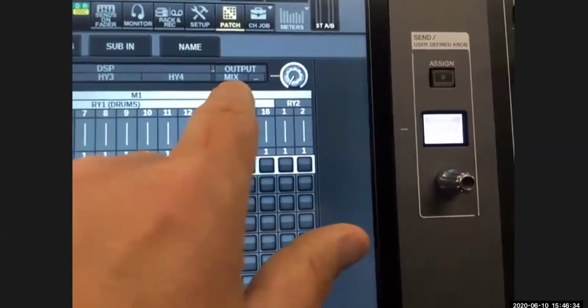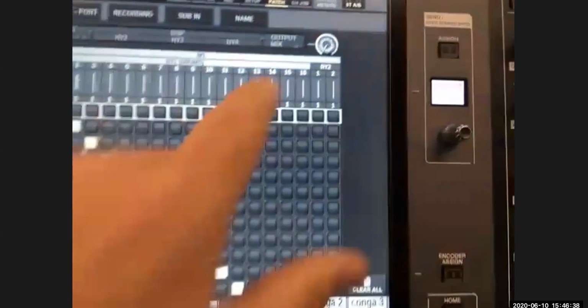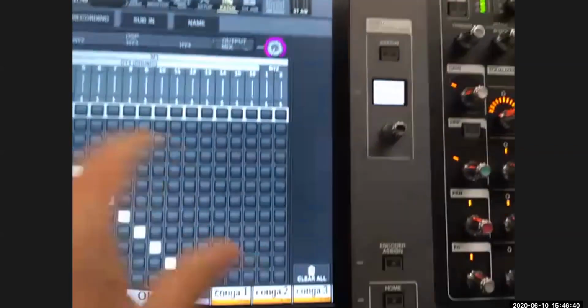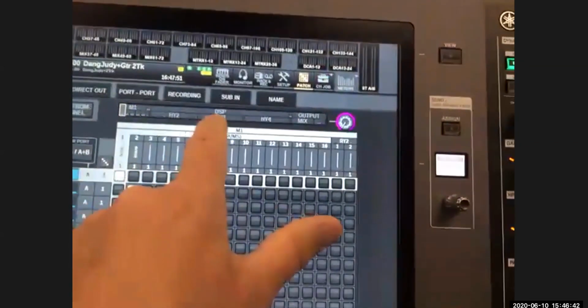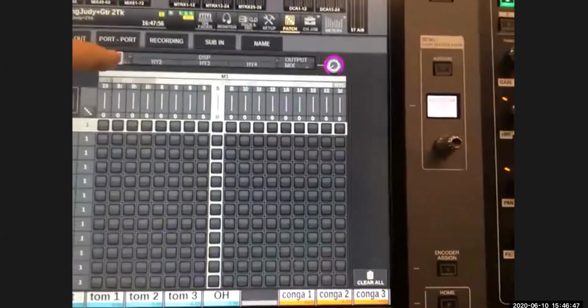I can do return outputs to mix to inputs, like a sub-in type of thing. So it's very, very wide. I can scroll back and forth very quickly. I could just grab it here. It's hard for me to do left-handed, but we can see things moving along there.